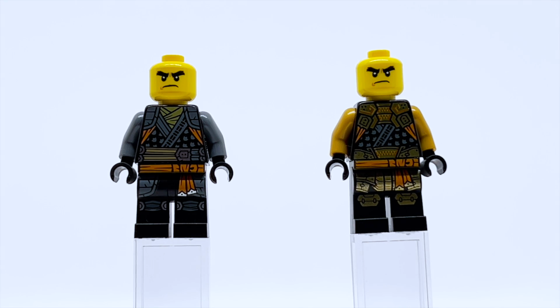As a whole, good start. Both very good Cole suits. And Cole suits tend to be a little bit iffy. Sometimes they're great, sometimes they're not. A lot of times they don't really know what to do with his colors. But no, both of these really well done.